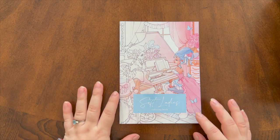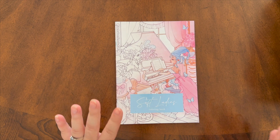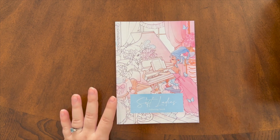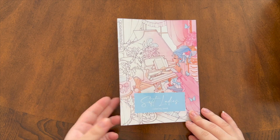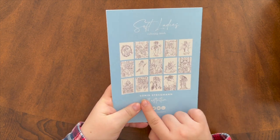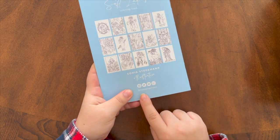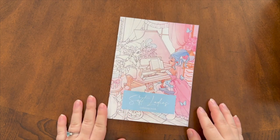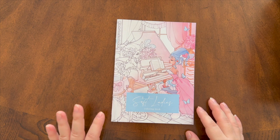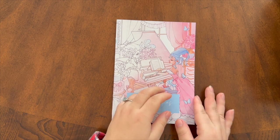The next book is something I have also not colored in. Gosh, this is embarrassing. I saw this on Etsy and I was like, oh my gosh, this cover got to me. It's so beautiful. It's called Soft Ladies by Sonia Steegman. I also follow her on Instagram at Sonia Steegman. Her art style is beautiful. She also does a lot of stickers and I think notebooks and stuff with her beautiful art style. So I just fell in love with it.